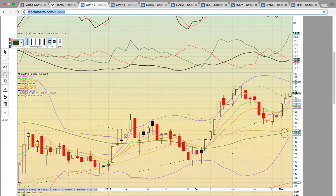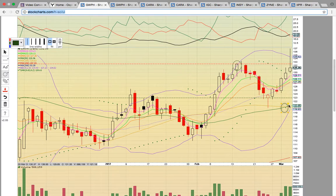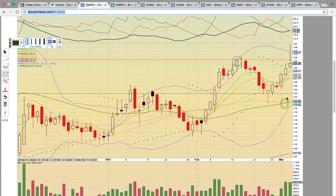The key level to break is going to be this closing price on February 14th. If there can be a close above that level, then the uptrend should continue and it should make a run back up to 137. What we want to see is this middle Bollinger Band hold. That will be a signal that the uptrend is still strong. Notice that GWPH has been heading higher since back in 2016.